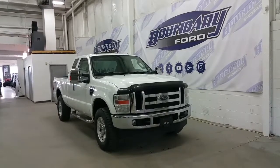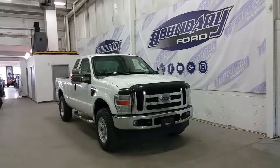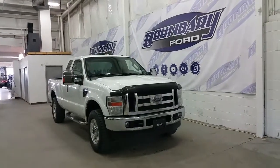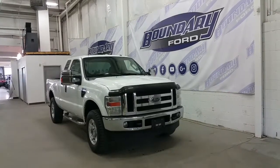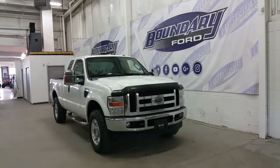Today we're checking out a tour of a pre-owned Ford F-250 Super Duty XLT. It's a Supercab in Oxford White. It's powered by a 5.4-liter V8 gasoline engine with 158,000 kilometers, an automatic transmission, and four-wheel drive.